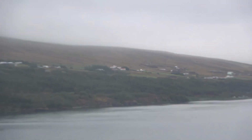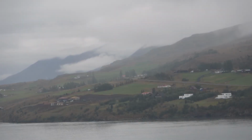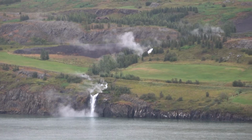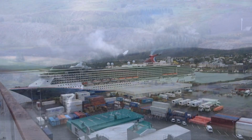Akureyri is a town on the fjord Eyjafjörður, the island fjord in the north of Iceland. The Eyjafjörður is about 60 kilometers long. On the other side of the fjord we can already see a small waterfall with water from what appears to be a hot spring.